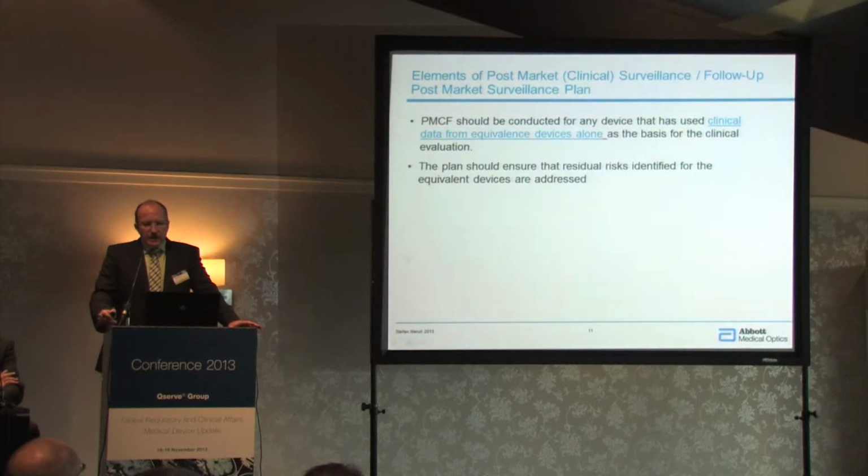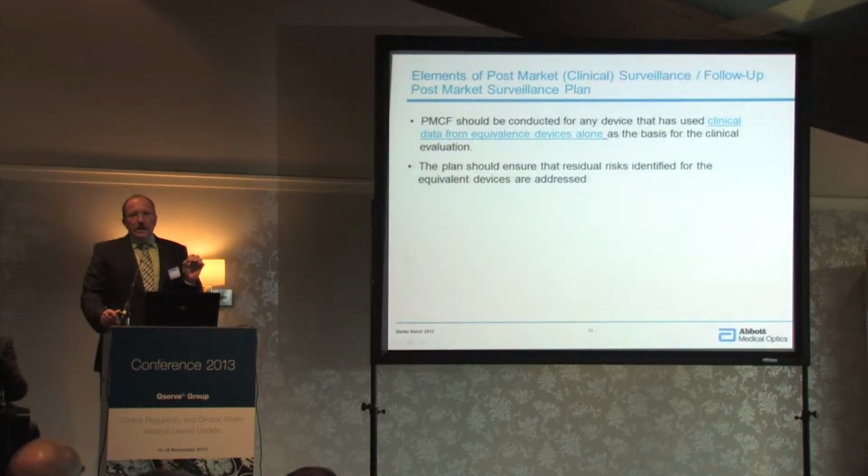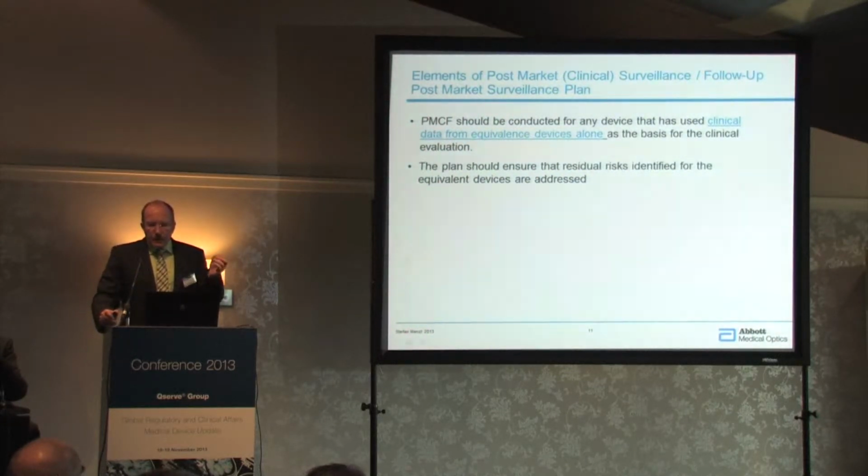It says the post-market clinical follow-up should be conducted for every device and has basically to consider data from equivalent devices, but also, in case this is not sufficient, from your own device. But it's important to not look only at your device in the post-market phase, for the reasons I mentioned earlier.